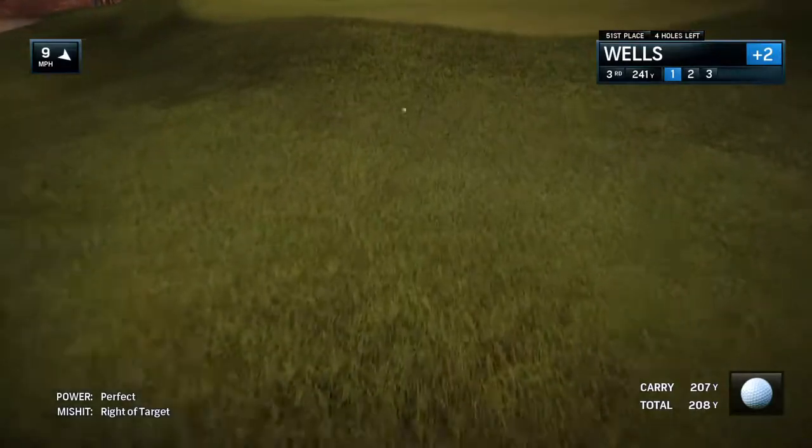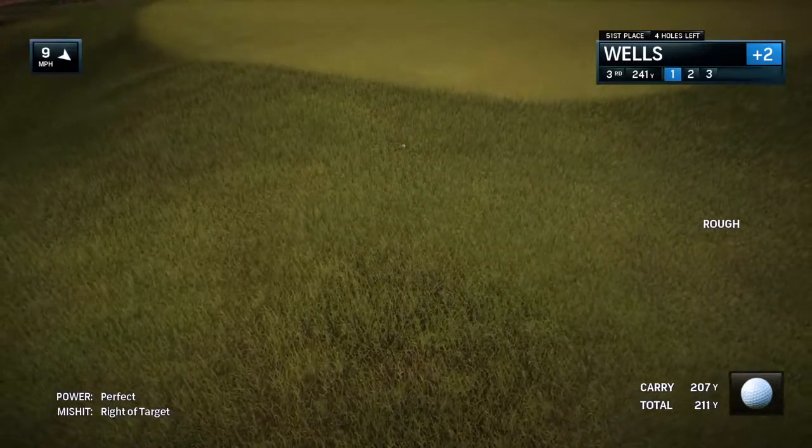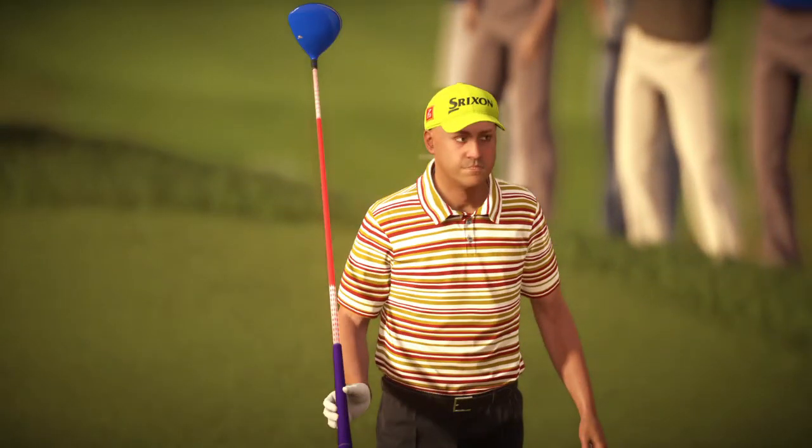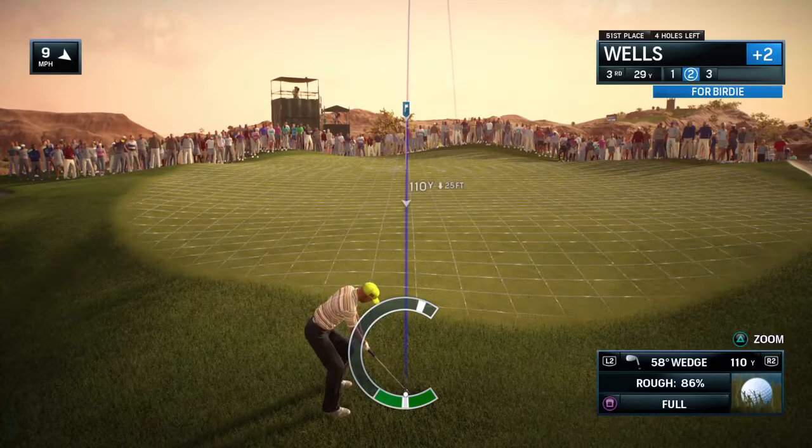Oop, this is taken off on a weird line. And it's going to be in the rough, it looks like. Into the tall cabbage. That ball is swallowed up. Second shot from the rough. It's on the way.